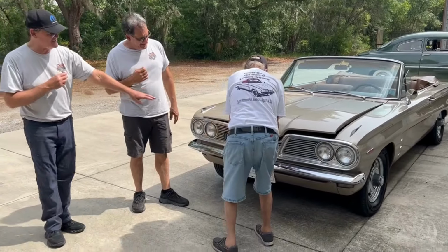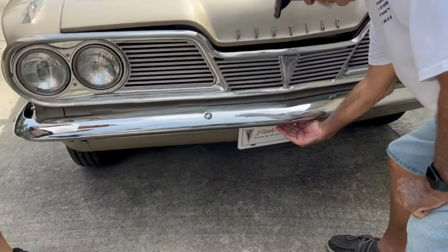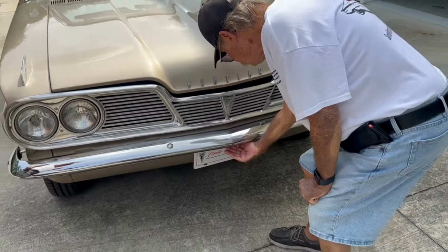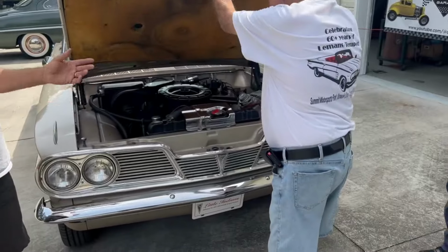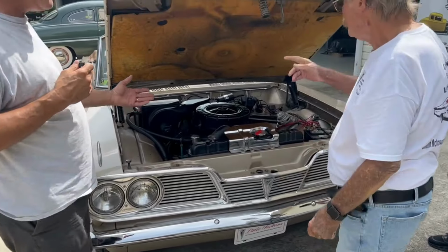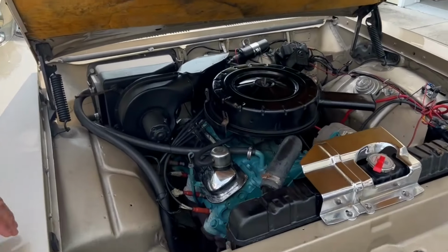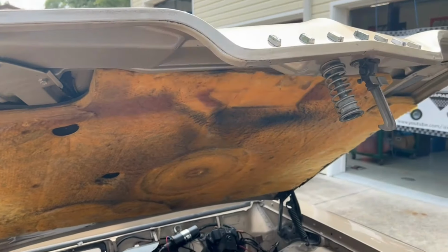Notice that, let's do this one more second, Bill. That's where the release is for the hood, underneath the bumper. So unless you knew it, you wouldn't be able to open that hood. There's a latch down there. He's a professional at opening that second latch here. Yeah, here it is. I've hit my head a few times. I can imagine. I want to point out the insulation under the hood here, which is nice that they still have. But go ahead, Steve.